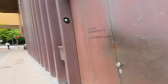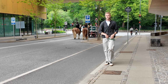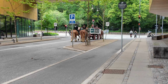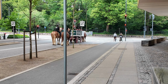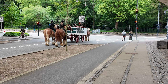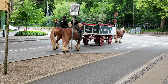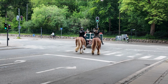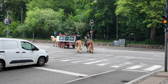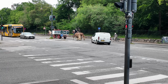You can probably hear them, the clippy cloppies. We're closer to them now. They're off to do something. They're on a mission. What do the Carlsberg horses do? Who knows? I would follow them, but Grant would probably tell me no. There were four there, I think. That might be all of them. There they go on a trot. That's a trot, by the way. All right, they're off. Bye, horses. No, come back.